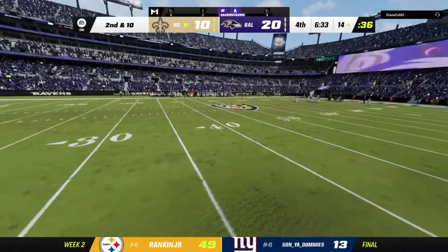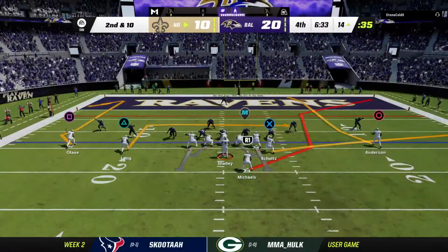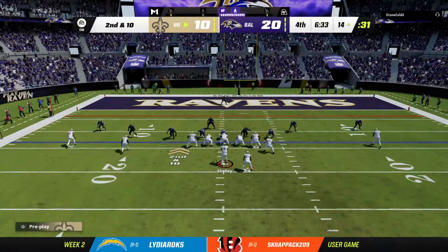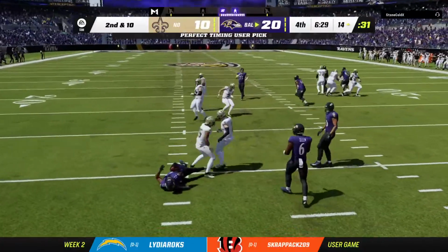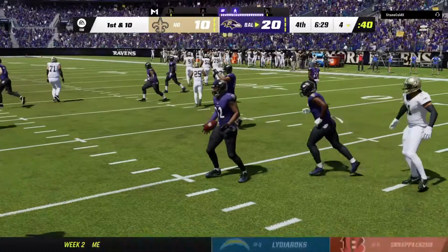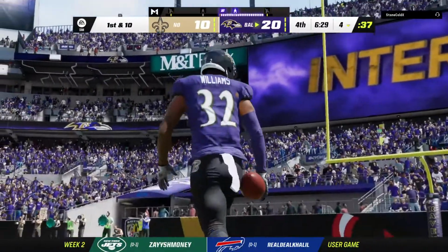Really good coverage all over the field. It took away his intended read and almost dared him to try for his guy out of the backfield. No surprise on that one. It doesn't connect. And his pass is intercepted for the 4th time today. Picked off by Marcus Williams. And the Ravens are going to take possession here as they've got it at their own 4-yard line.